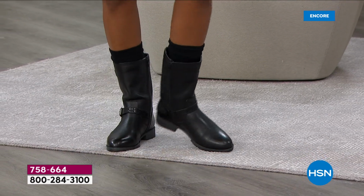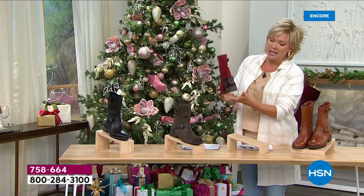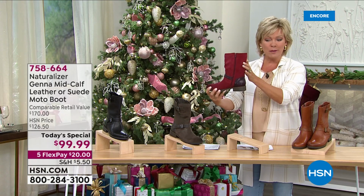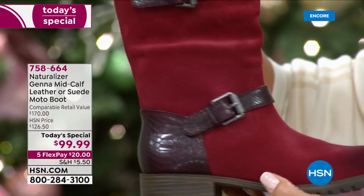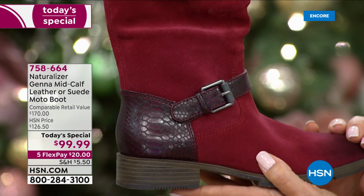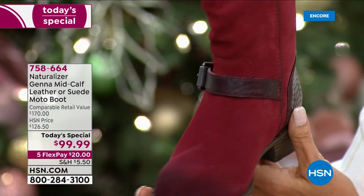And then I would love, Casey, I'll show the detailing, but I would love for you to explain how this contrast works. This is a suede boot, but the leather in the heel area is done with that exotic skin kind of look. I think it makes it so much more rich. I love it. It's so interesting. So you don't have just a simple one textured Moto boot.